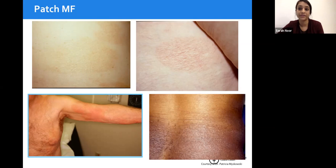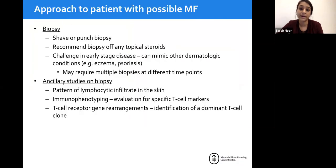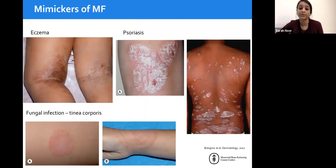And there are a few different ways to do a skin biopsy. The main two that we have available in dermatology are to do a shave or a punch biopsy. And both of them can be useful in diagnosing mycosis fungoides skin lesions. One of the things that can be challenging, particularly when patients have patches or plaques, and you can see here, is that it sometimes can look very similar to other scaly skin conditions like eczema or psoriasis, or even superficial skin infections, like a fungal infection on the bottom.